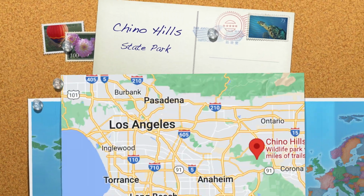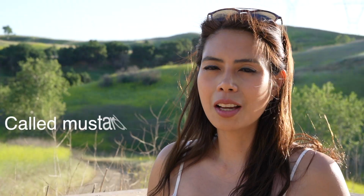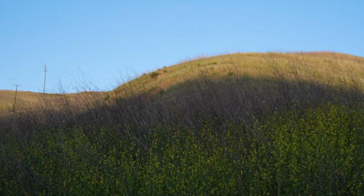Chino Hills State Park is one of the best places to visit during spring for wildflowers in SoCal. It is best known for its yellow flowers called mustard plants, aka the poppies.